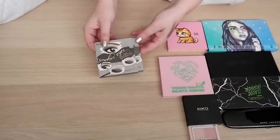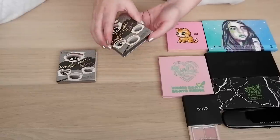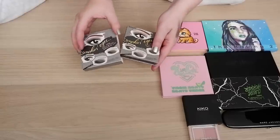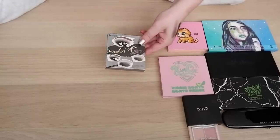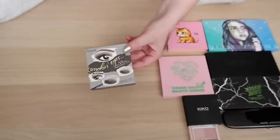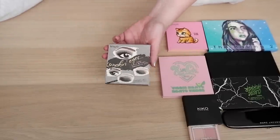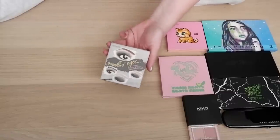Makeup memory box time again. Benefit Smoking Eyes. This is beat up, used, abused, very expired. I think I bought this on one of my first trips to London ever by myself. I used to use this all the time when I did my master's degree a couple of years ago, and I just remember taking this with me all the time.